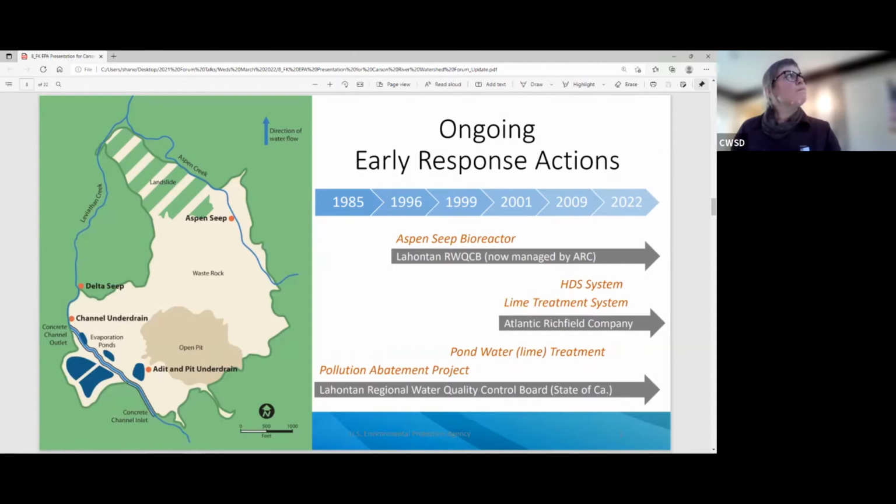Okay, so as I mentioned, there have been ongoing early response actions at this site for multiple decades now. And so we have the map again on the left to orient you with those different sources in orange. And the timeline over on the right, those arrows and the orange text align with when those different responses started getting implemented. So the Lahontan Regional Water Quality Control Board, state of California, has been active on the site for a long time.